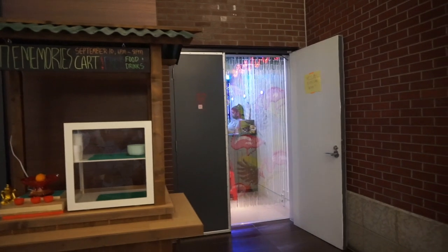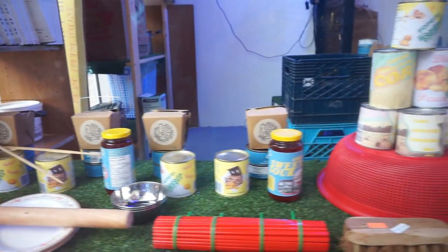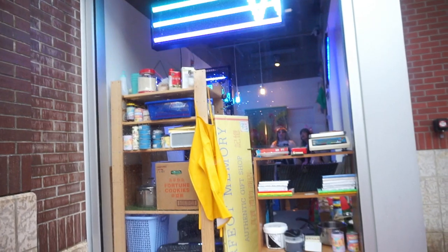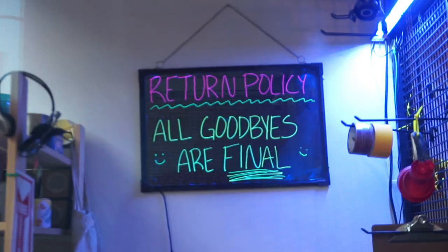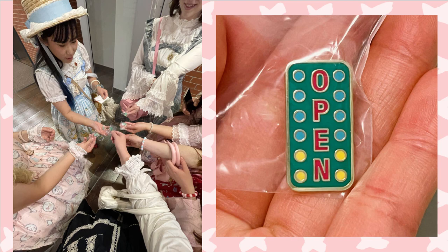And then at the bottom of the building, there was this little exhibit by Teresa Tam called The Season's End Liquidation Shop. This little shop was manned by a person, and you can take any item from the shop by exchanging experiences and memories with the sales clerk. It was a really interesting interactive exhibit. We all got this really cute pin at the end of the experience.